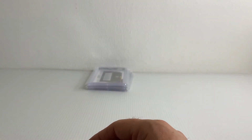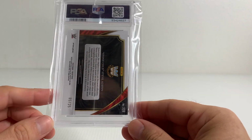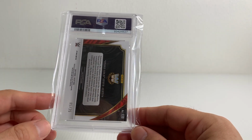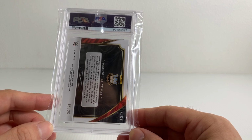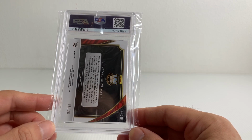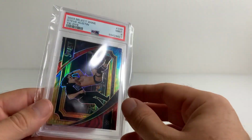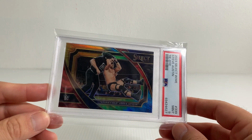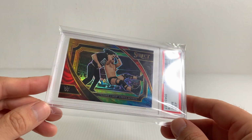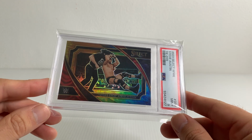Back to some WWE. Stone Cold Steve Austin, 23 Select, Mezzanine, tie-dye, numbered to 25. These are the Blaster exclusives. And it got a 9. Pulled this out of a Blaster here on the channel as well. That's a pretty nice card.